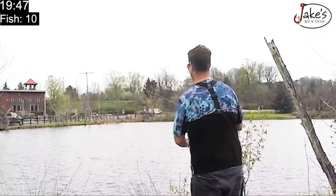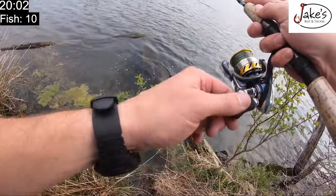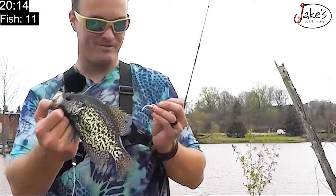They're gonna still be biting, and I'm gonna keep casting this tree. There's a nice one. Big one. Number 11. Purcellville, Virginia. Little trout magnet.